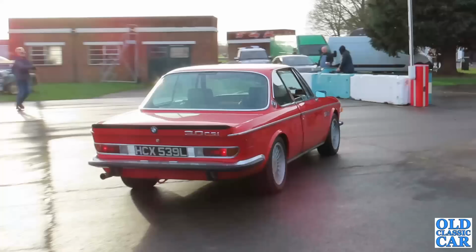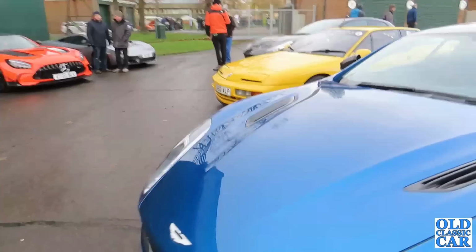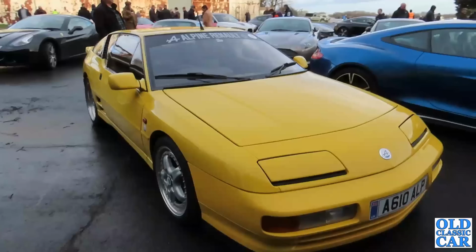Lots of modern supercars gathered around here. We won't spend too long around here, but I just want to go and have a look at that Renault Alpine, because I do like those, the Alpine A610. Oof, that's quite a late one. Great registration, I assume that's its proper number, A610 ALP. That's a rare sight, I don't think I've seen one of those before.